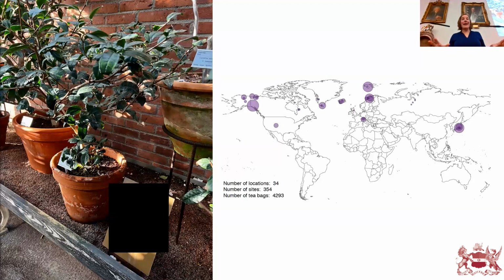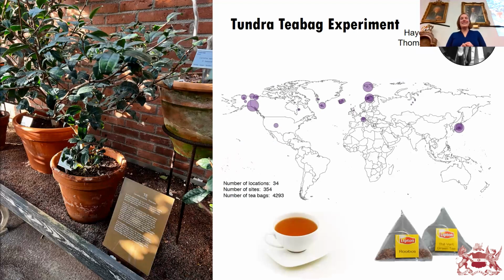So to get at what might be going on in the soil with plant litter being deposited in those soils, we carried out an experiment. And the botanists in the room might have a guess at what plant this is. Any thoughts? I've hidden the informational sign so you can't cheat. As a British audience, I would hope. It's tea, yes. So this is the Tundra tea bag experiment.